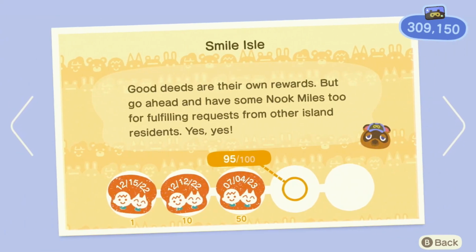Ended in the cabin. This one, I did not get the smile aisle. That's doing requests for your villagers. I got 95 requests. I think it was 95, yes. And I could not get any more. I tried. I talked to them multiple times. I got pictures from 3 or 4 of them. Deirdre, Fauna, Hopper, and one more. I can't remember. And I had a high rating with all of them, but 95 times is all I could get. So you can't finish something you don't get.